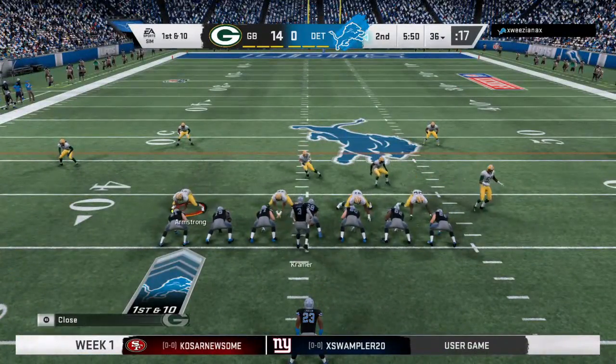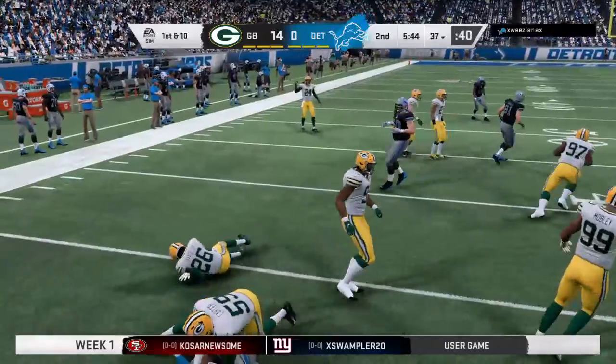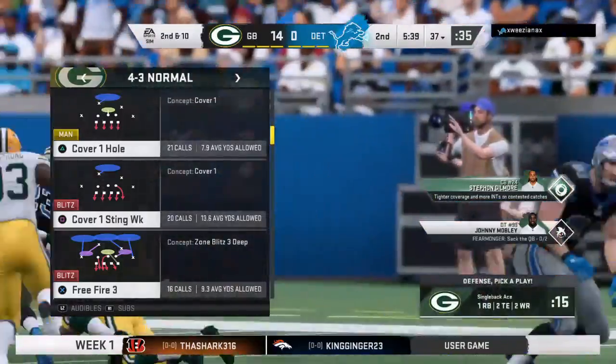They run the counter. Carson. And just no chance of turning the corner. He can only get back to the line of scrimmage. 2nd and 10 coming up.